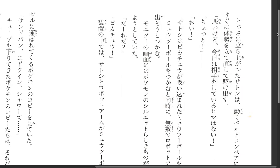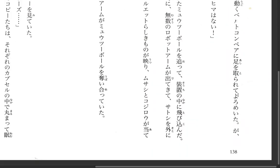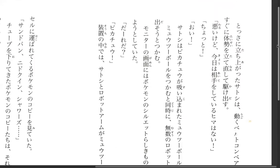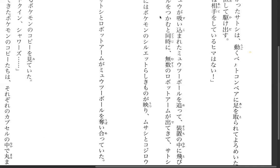Okay. Tos, that's a small tsu, right? Yeah. Okay. Tossa ni tachi agatta Satoshi wa ugoku belto conveyor ni ashi o torarete yoromeita. Yoromeita. You know what yoromeita means? No, I'm not sure. Staggered, kind of. Because he's on a belt conveyor. Okay, that makes sense. So, given that, he got up, or I assume he got up, and started moving along the conveyor belt. So right over here we have ugoku belto conveyor. Oh, the moving conveyor belt. Yes.